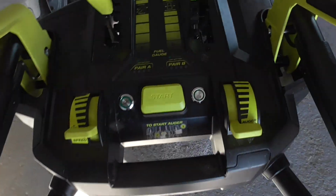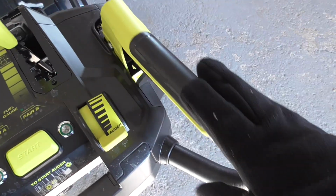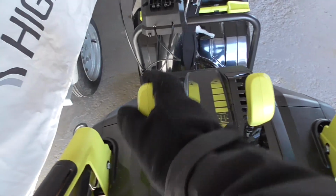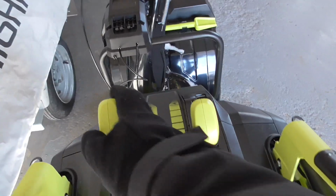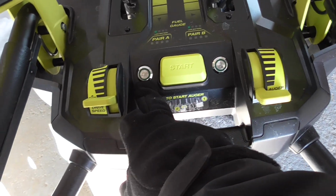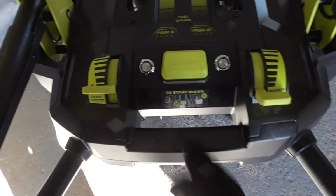Typical snowblower from the control side. Auger control on and off. Chute deflection. It's got a set of heated grips on it. Good set of LED headlights. Two reverse speeds, eight forward speeds.